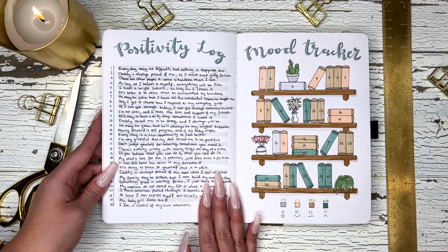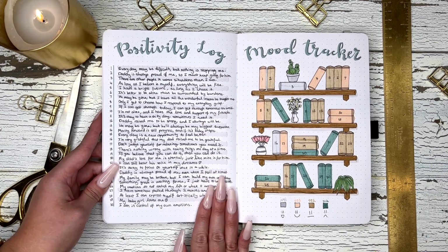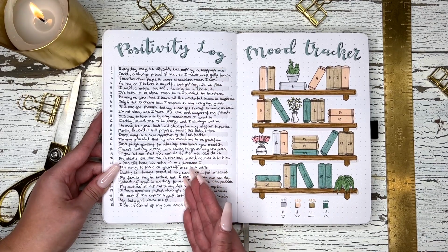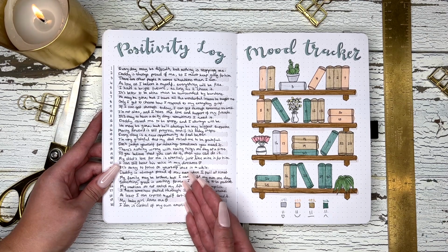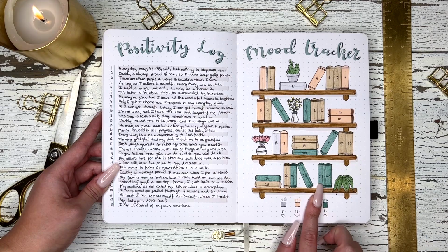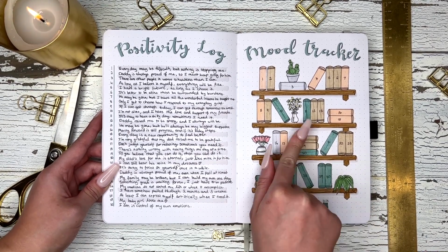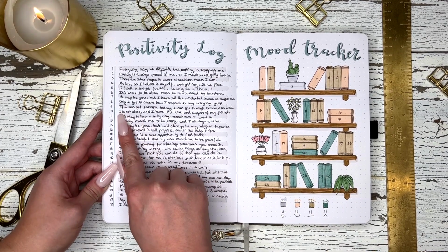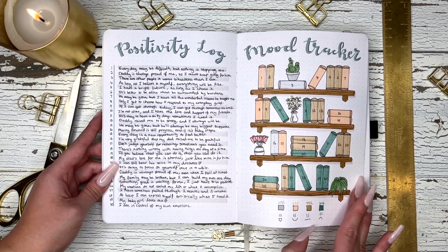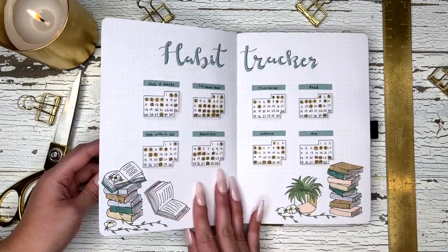And I also decided to include a positivity log, and I have kept up with this every month because I love it. Basically, every day I write down something positive that happens in the day, and that's really helpful for me, especially when I'm having sad days. So like on the 21st, I'm about to color in that I had a bad day. I can look back at the 10th and see what I said that was positive for myself. And it just is very encouraging, and I really like the idea of having both of these next to each other. And so I continue that for the rest of the year.